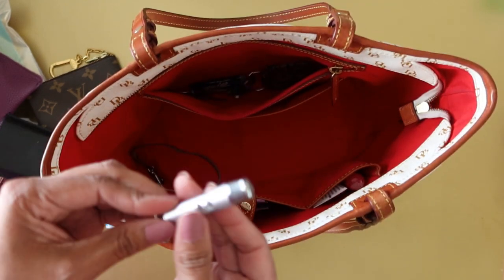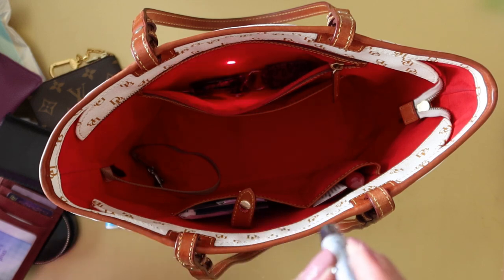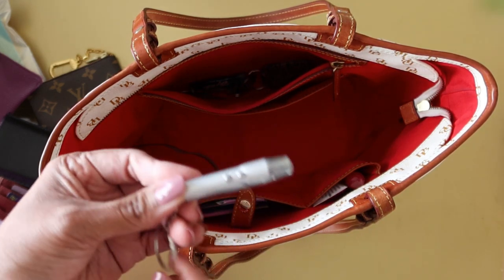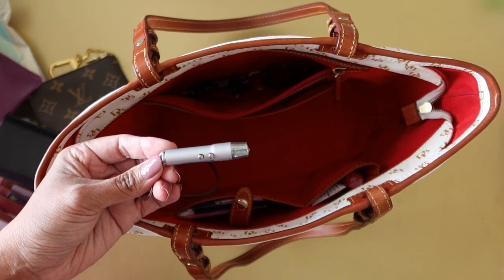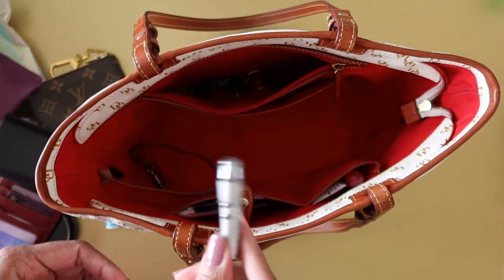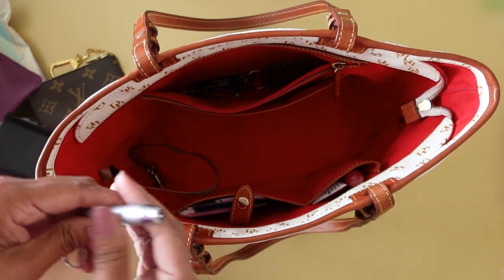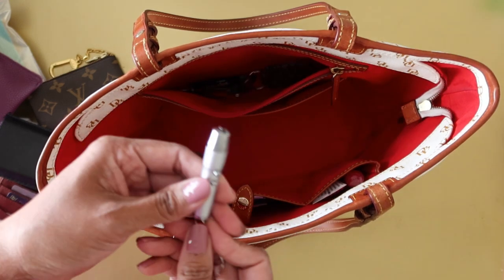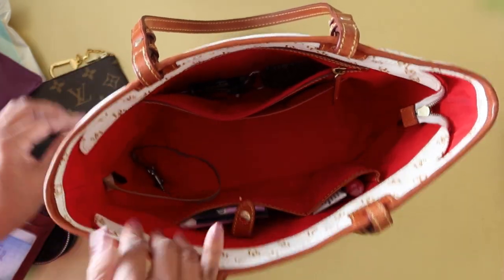I also have my, this is a laser pointer that I bought from the Dollar Tree. And believe it or not, this thing comes in handy a lot, especially if you are out shopping or something and there's something behind the counter. You just use your laser pointer and you can point specifically to whatever it is. And I just keep it in this side pocket. So it's one of those things where you didn't know you need it until you need it.